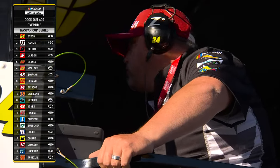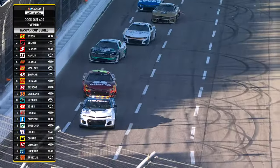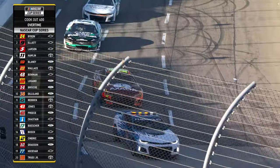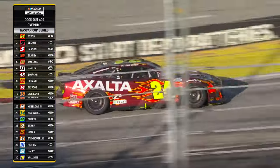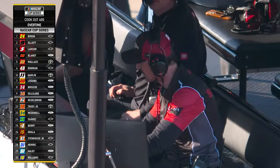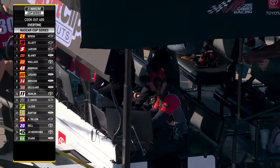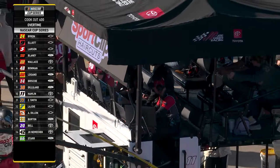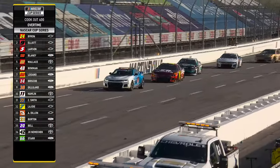So we've seen William Byron warming up his tires really since the caution came out. Like, they never had any plan to pit. He knew he needed to keep them clean, and if he did pit, they were only going to put two tires on to keep those left sides clean. So now six of the lap down cars are pitting. I think they thought some more cars were going to pit there. They're way back.